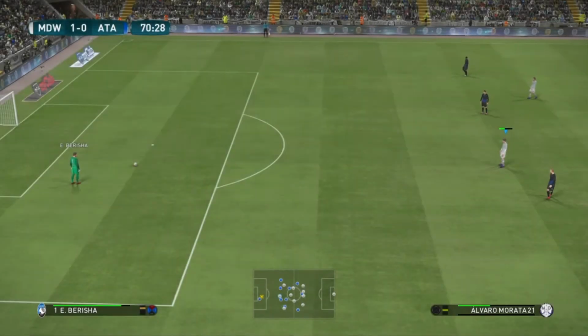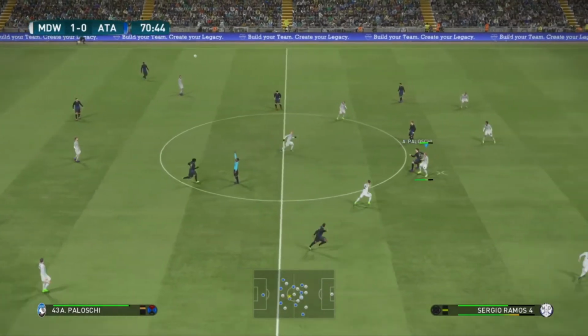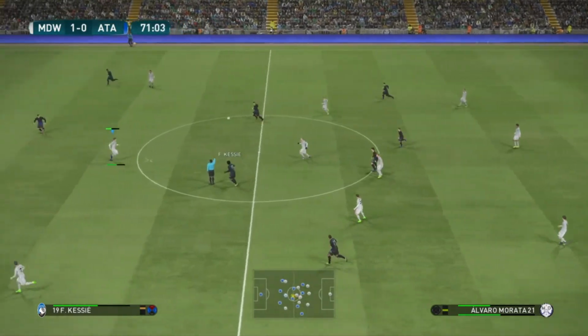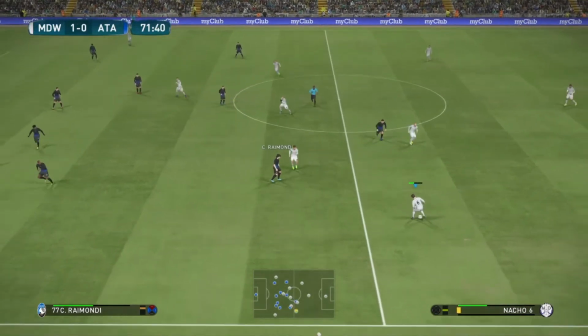Well, you have to feel a little for the player being taken off here. I think he's been made the scapegoat after that, but I guess something had to be done. I suppose it did need a little change. Nacho.